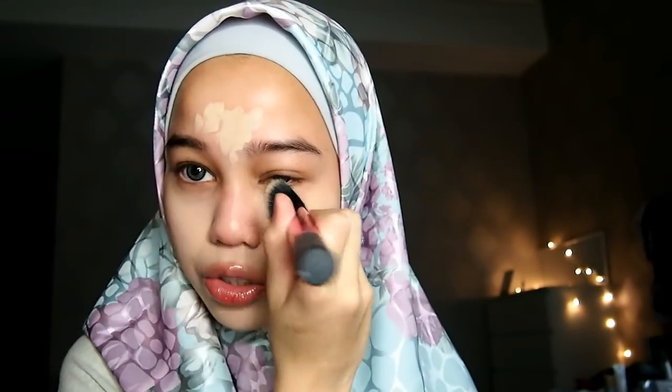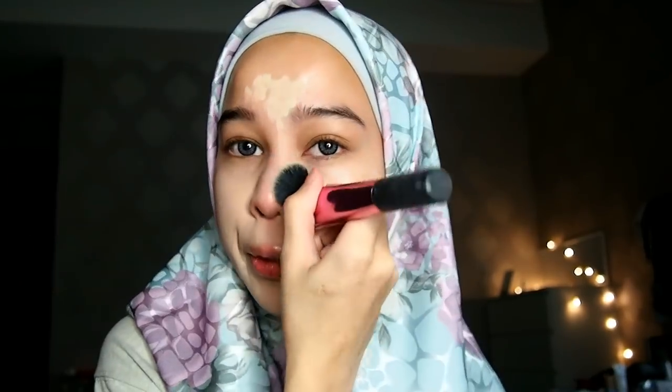I feel like I've chosen a very, very light shade for my skin. I should have gone tan now. But that's okay. That's okay. Our nose, we're just gonna grab the product.